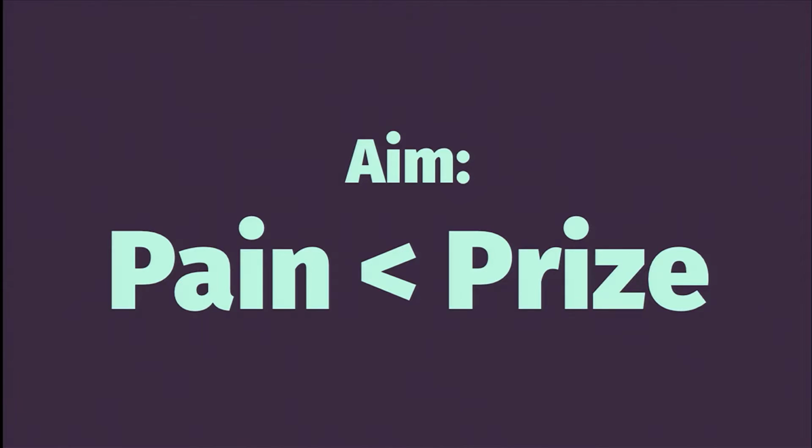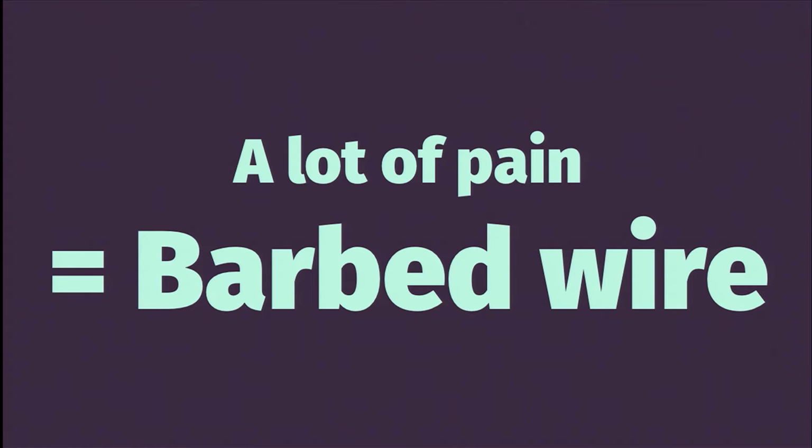And the aim is for making the pain of creating or signing in be compensated by the prize on the other side. And to make this true for as many people as possible, you want to make signing in as painless as possible. When there's a high potential for this barrier to inflict pain, that's what I've been calling the barbed wire. And at SoundCloud, for too long, the authentication flow was covered in barbed wire.